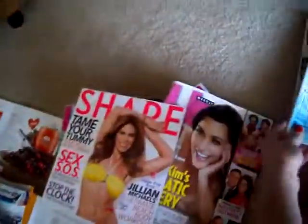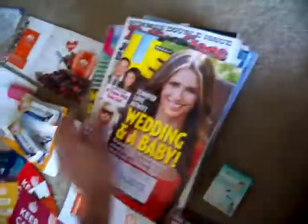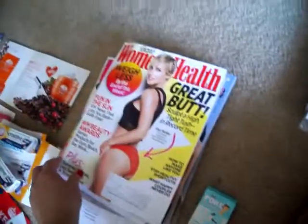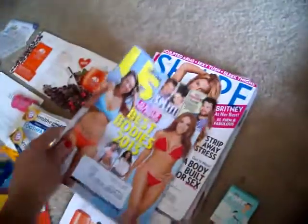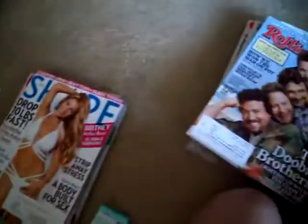And finally, from my stack of magazines, I have Women's Health, Marie Claire, Shape, Us Weekly, a lot of Us Weeklies, because obviously it's weekly, Rolling Stone, The Red Bulletin, Us Weekly, The Red Bulletin again, Women's Health again, Taste of Home, Us Weekly, Good Housekeeping, Rolling Stone, Us Weekly. I feel like I get more than 4 of these. Like, I know there's only 4 weeks in the month, but I honestly just said like 10 of them, so I don't know what's going on.